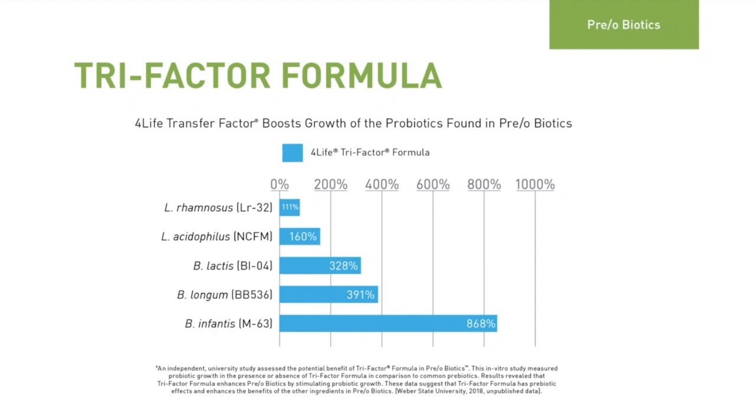And you're combining the known prebiotics with the transfer factor, which has a prebiotic effect and immune system benefits that we've all known about for a long time. And so I think this is a unique thing to point out when you're talking about this product, is that, yeah, it's got probiotics, it's got prebiotics, but you also have transfer factor, which in and of itself is a prebiotic and immune support ingredient.